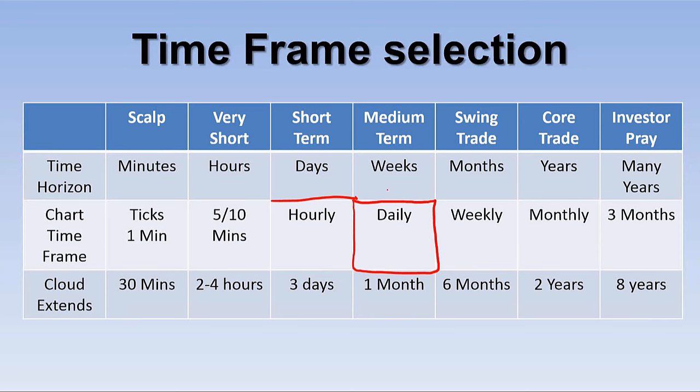So on a daily time frame, my time in the trade is going to be weeks of time.